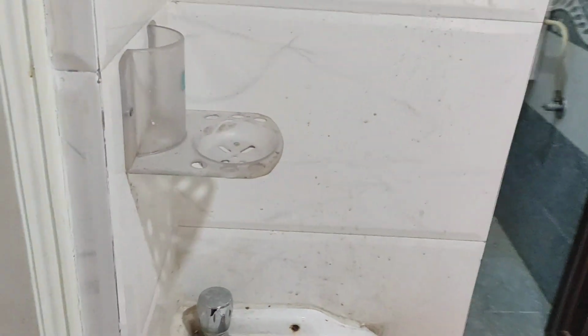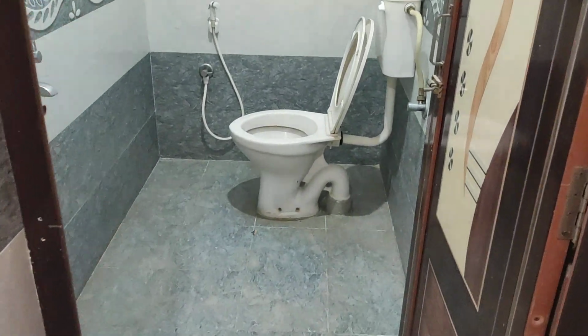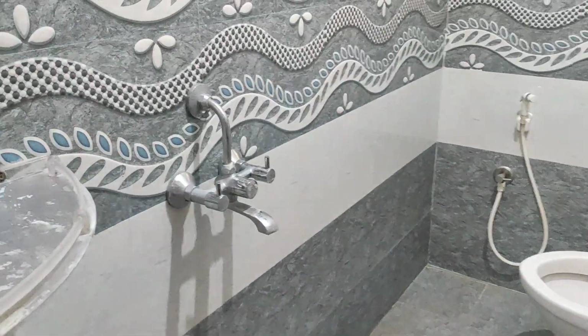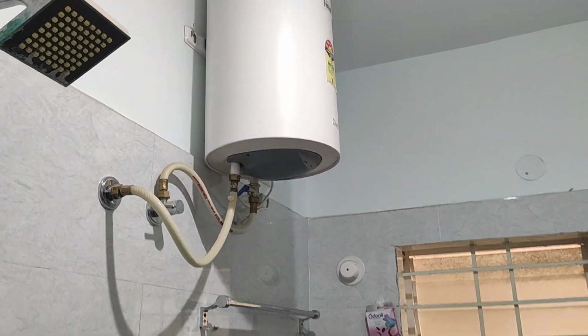Wash basin. Special type of washroom. The wall mixture also there. Geyser.